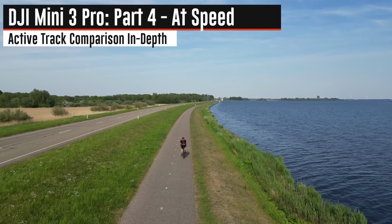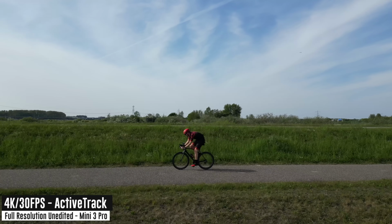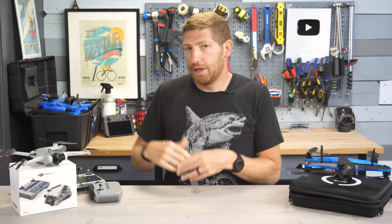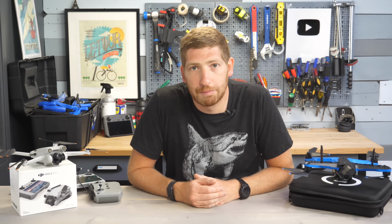In this case, it's doing about 40 kilometers an hour, about 25 miles per hour, both from behind as well as then later on in parallel mode on the side. So speed and tracking isn't really an issue on the Mini 3. As long as you've got clearance and space around you, it'll follow along just fine. So with that, let's dive into the Skydio 2 Plus and see how it rolls, or flies, or something.